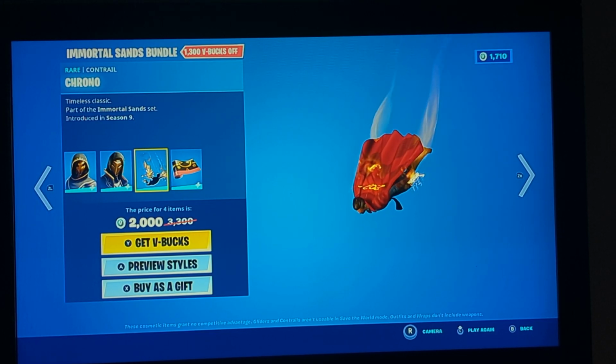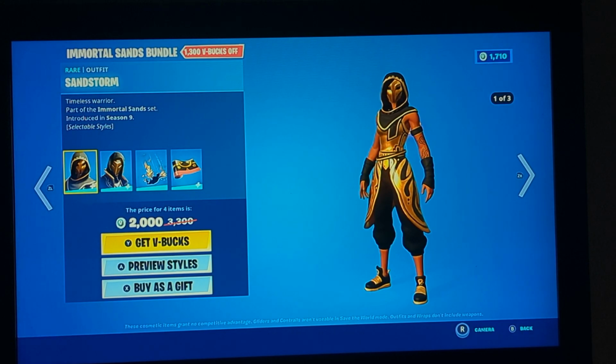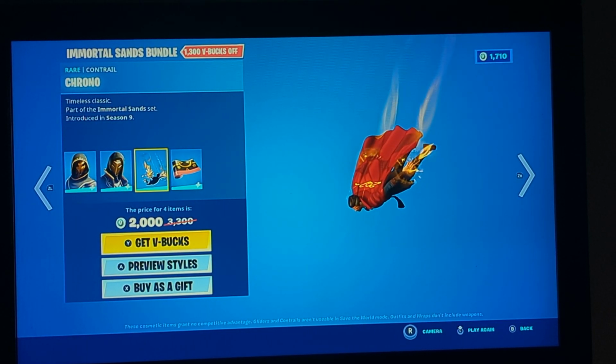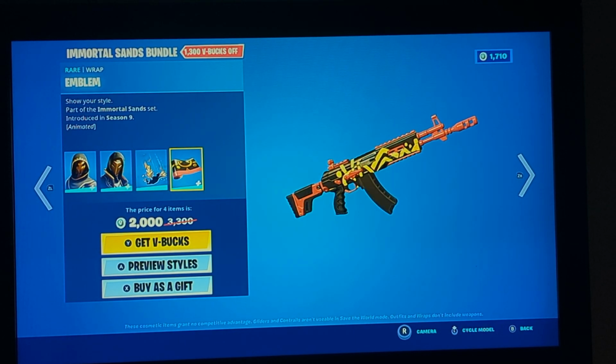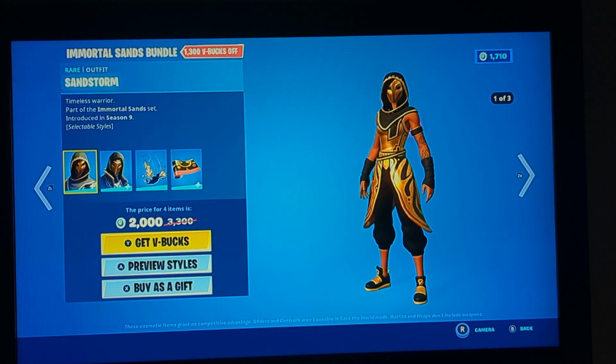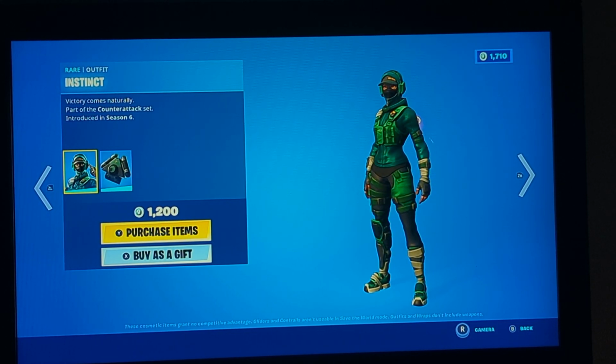Now, I do like from the fact that you can buy this separately, 400, as you saw. This is quite literally a part of the bundle. This is, I think, third or fourth time that they've done this. Wrap isn't bad, could have been better though. Oh, nothing else. Instinct is back, has it come back in a long while? Not too bad.